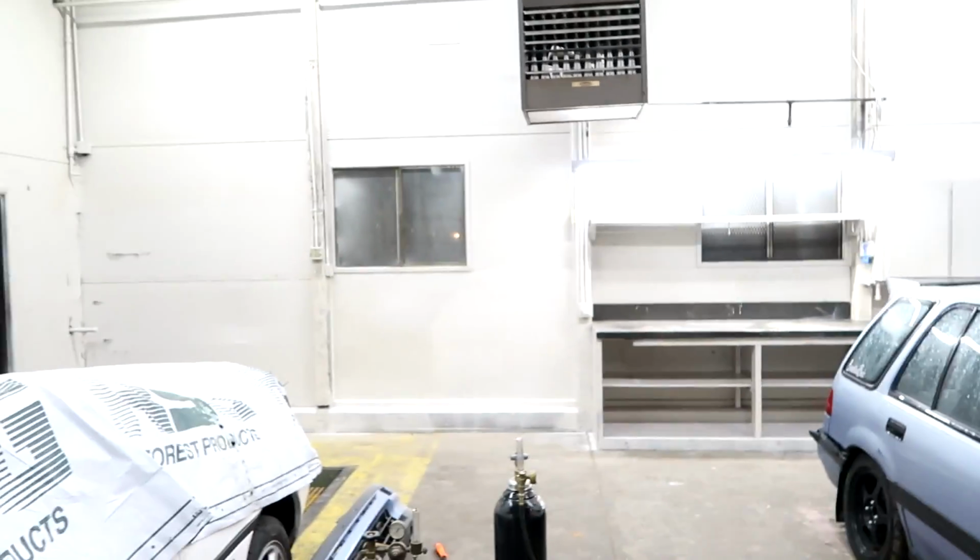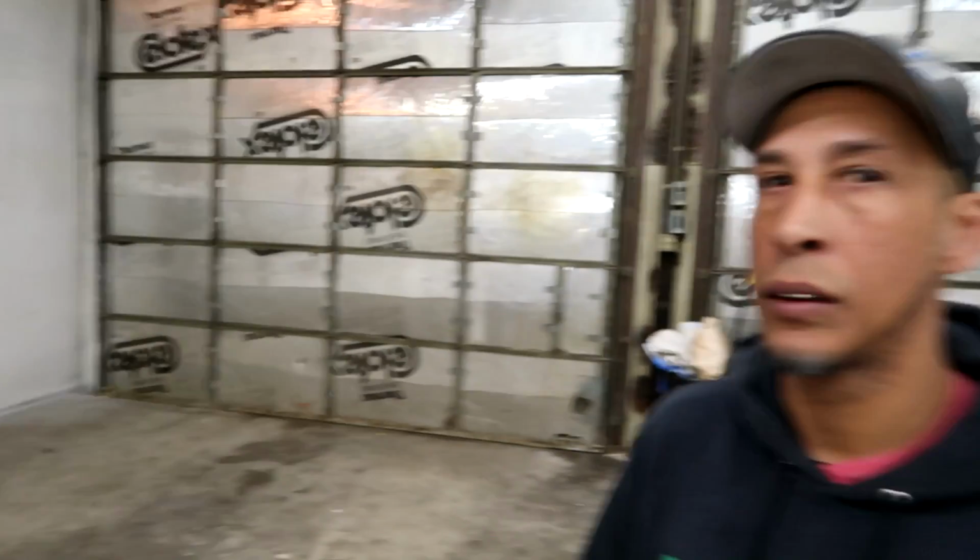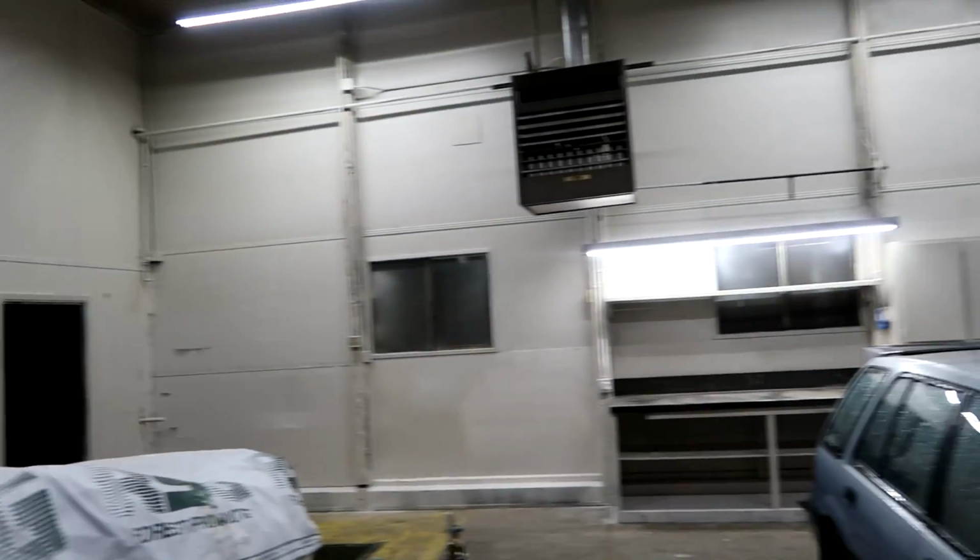Yeah, because I do like the white, but I feel like we're going to get it way too dirty. Yeah, the bottom half would be nice to have gray, so you can't see our fingerprints and stuff on it as much. But yeah, it's looking way better. A lot better than that ugly brown for sure.